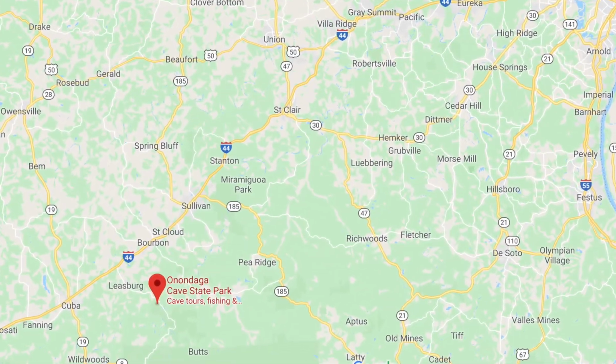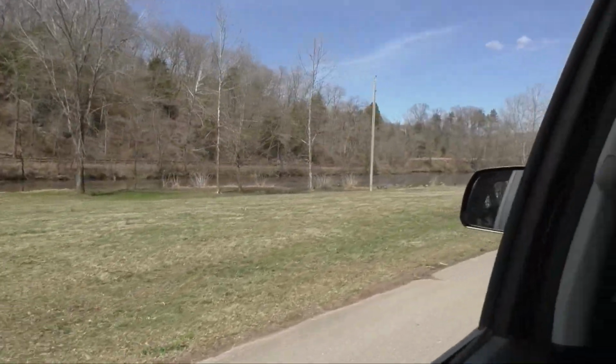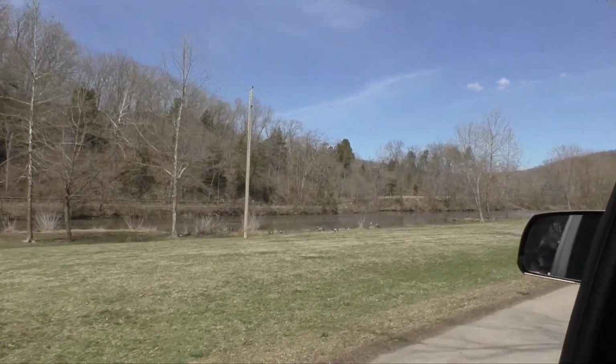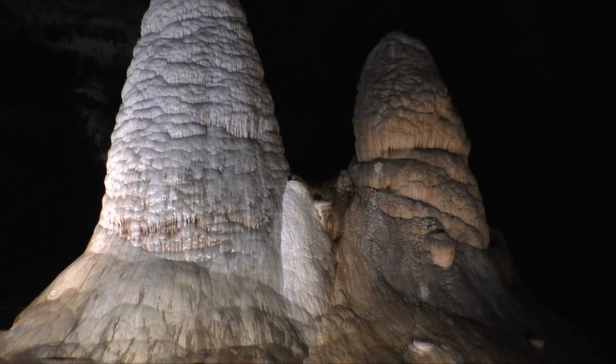We've really enjoyed our weekend here at Onondaga Cave State Park. This state park campground is southwest of St. Louis. It was our very first camping experience in our A-frame camper. The campground is nice, but the cave is the feature.